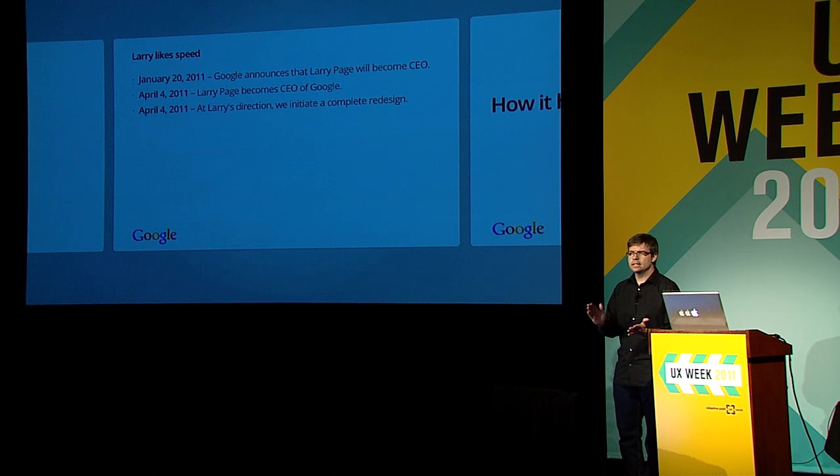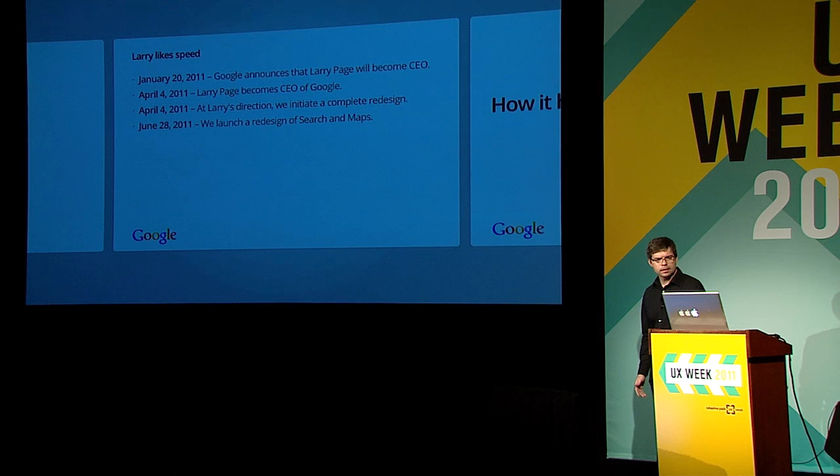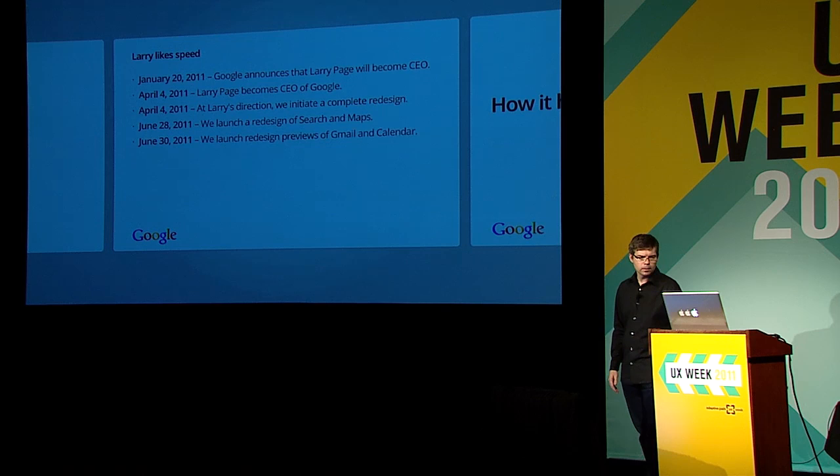So less than 3 months later, we launched a redesign of Search and Maps, flagship products, and 2 days later after that, we launched redesigned previews of Gmail and Calendar that people could opt into. It's a pretty big mobilization to make these changes. These products have been around for quite some time. They have this legacy aspect to them. They have momentum, right? They're ships. It's hard to turn on a dime.